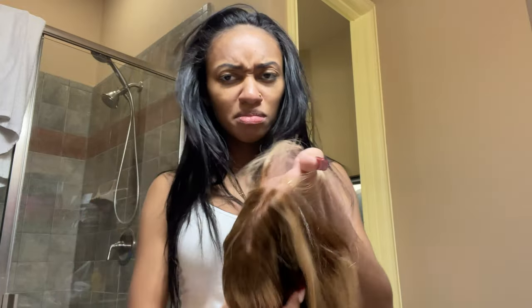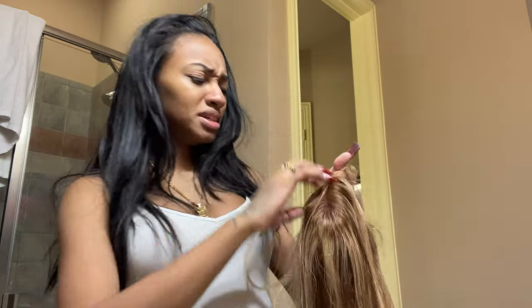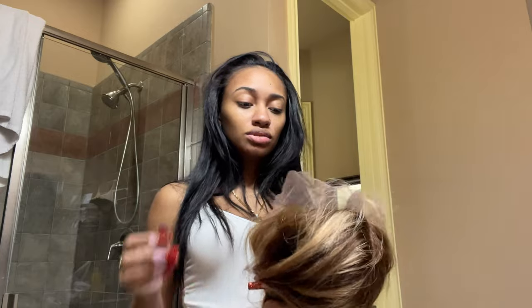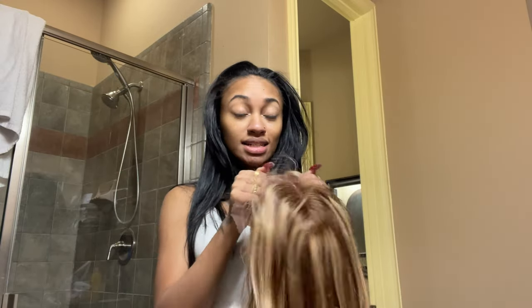The knots for the most part are bleached. I don't think I'm gonna bleach the knots because I'm turning it red anyway. Whenever I dye wigs, I typically like to do the applicator brush type of thing. I don't really do the watercolor because I always be nervous about the lace. But we finna put Beautyforeverhair lace to the test and watercolor this wig.